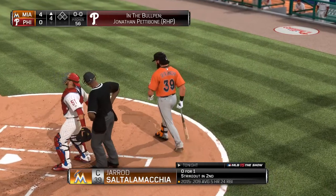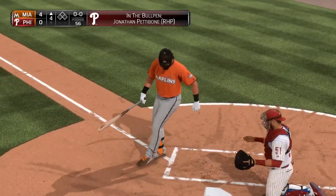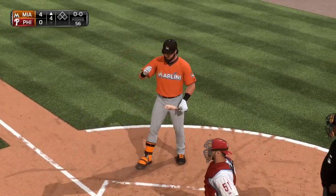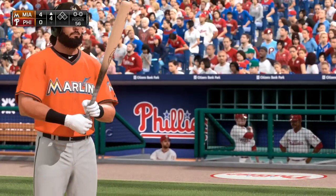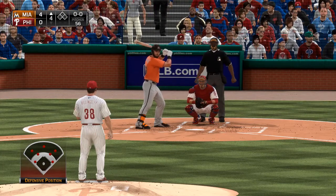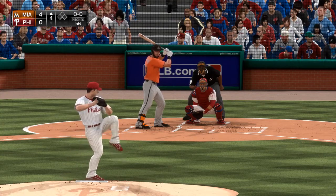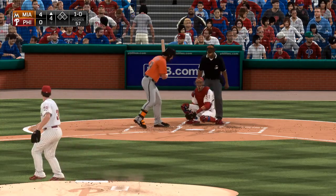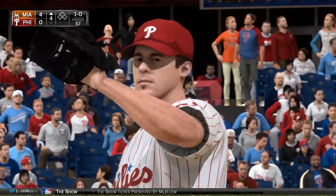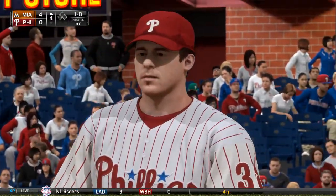Jared Saltalamacchia will stand in now to get us going here in the 4th. The catcher, number 39, Jared Saltalamacchia. Now some action in the Phillies bullpen as a right-hander begins to crank it up out there. Here's the first offering. First pitch of the inning is taken downstairs for a ball. It's 1-0.